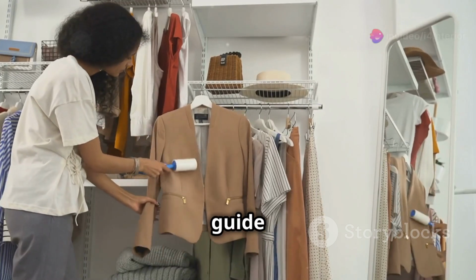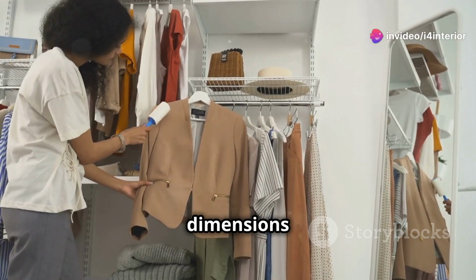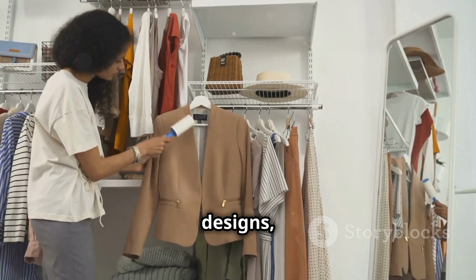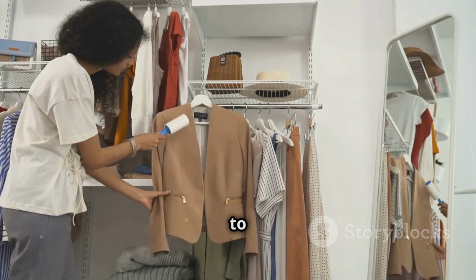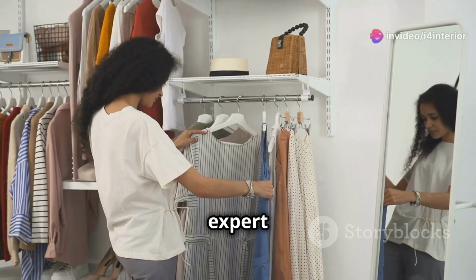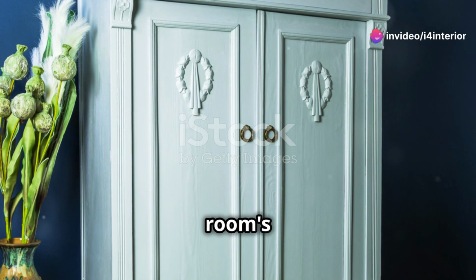This chapter will guide you through selecting the ideal wardrobe that fits your room's dimensions and style preferences. We'll explore various designs, materials and functionalities to help you make an informed decision. Stay tuned for expert tips and tricks to maximize your storage space and enhance your room's aesthetics.